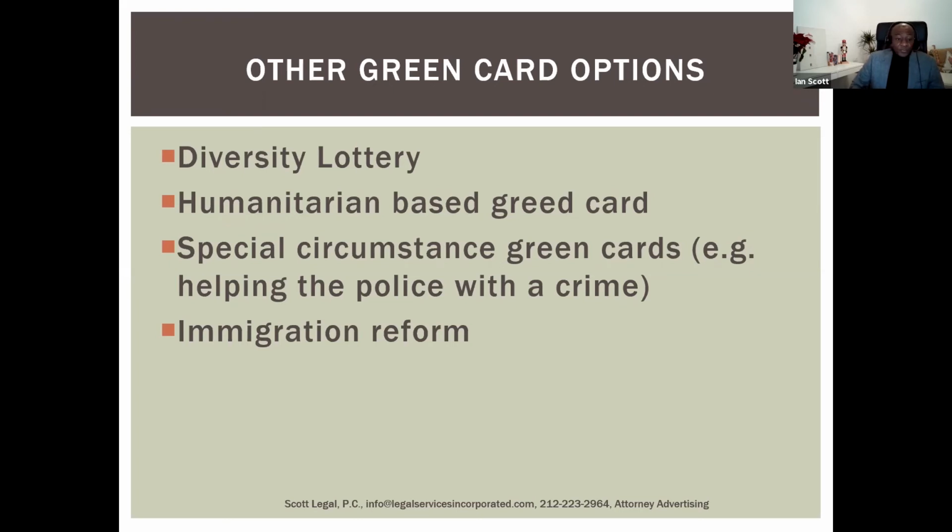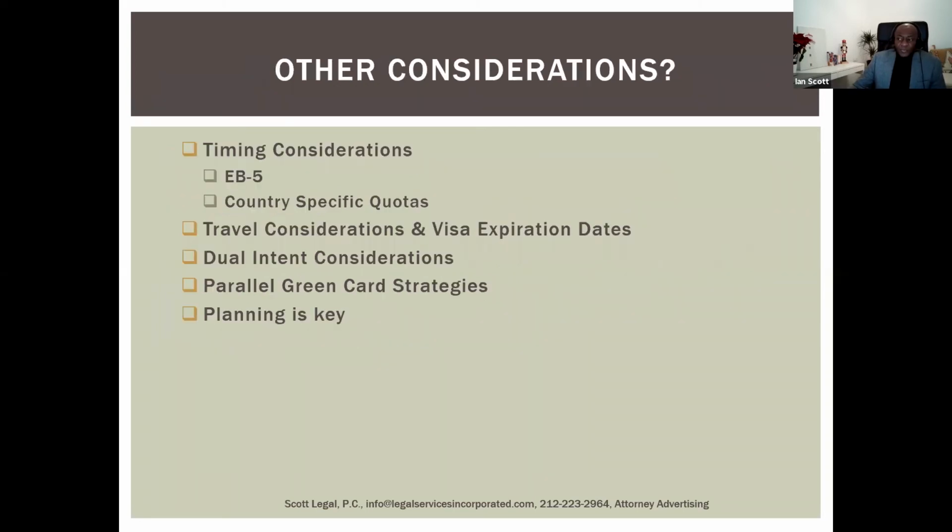With respect to immigration reform, we're very hopeful that with the new administration there will be some type of immigration reform, in particular with respect to E2 visas, because there was legislation or bills that looked at providing some type of permanent residency for E2 people who had been here for a certain number of years and who had created a certain number of jobs.